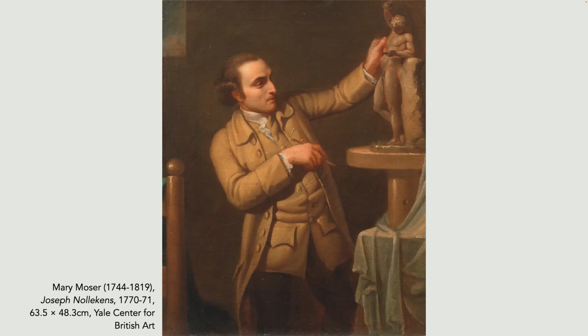Nollekens, by the way, was son of a Flemish painter and studied in London, travelled Europe, and he became a full academician and made a fortune from his art. In fact, he left some, believe it or not, £200,000 in his will. He was described by one of his biographers as a grotesque miser.